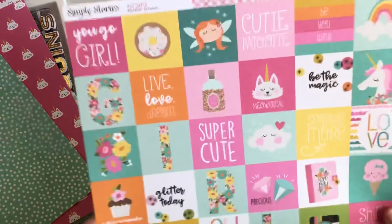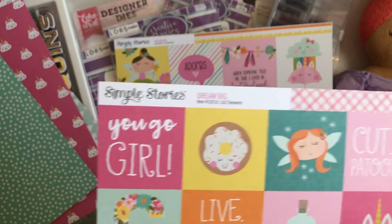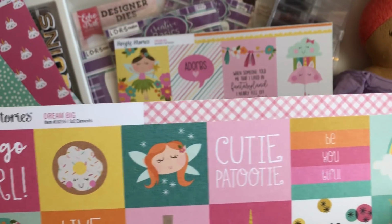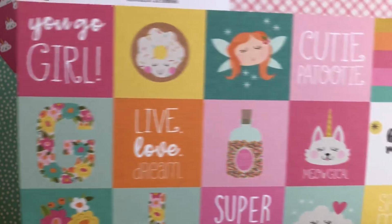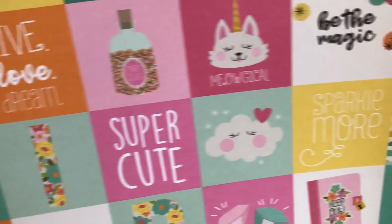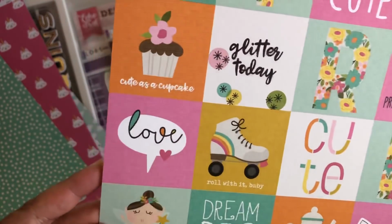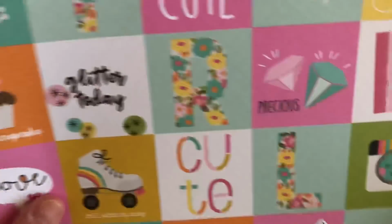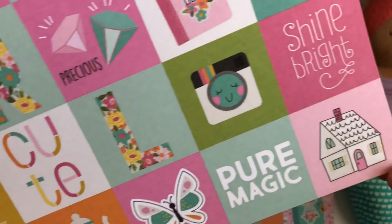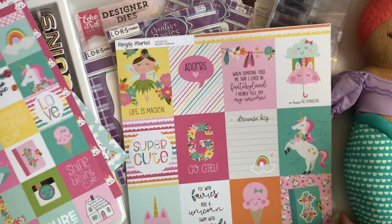Then we have the elements, which are these cute little 2x2s, and this is what you get. These are so fun. You guys, look at that unicorn. Look at this skate. Obsessed with this collection. It is adorable.